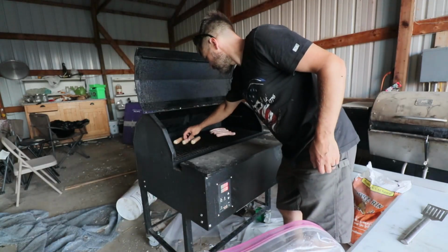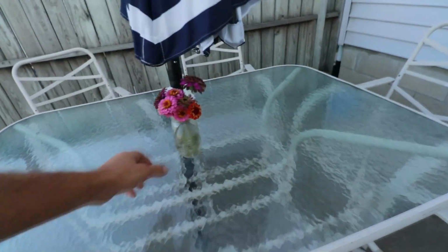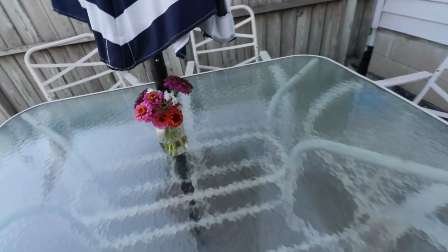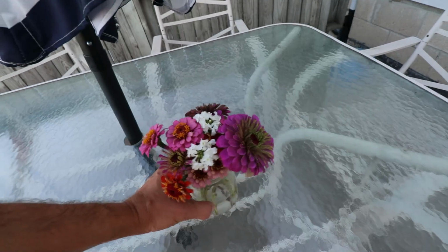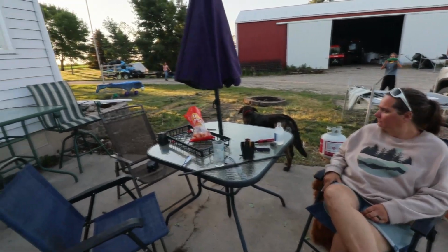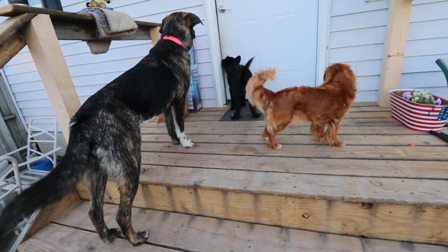All right, it is time for some brats, some beer brats on the grill. Mrs. Freewarden's mother came over and helped us clean up the yard and the patio, so we now have a nice patio to sit on. We've got the tables all set up. We've even got flowers from Mrs. Freewarden's flower garden. So we can sit out here and enjoy the beautiful, cool night. Did you smell food?